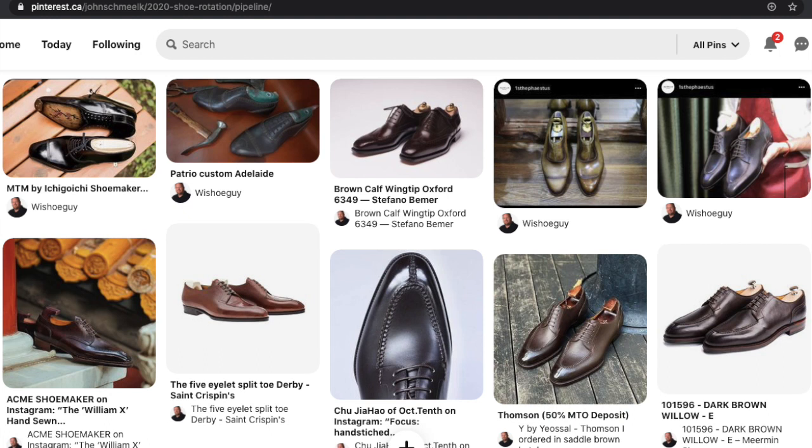The new thing I really want to point out here is that there's a pair of Stefano Bemer wingtips. Most of the shoes that are on this pipeline are relatively high end, and I'm really excited to get them, but I'm not going to add any more till February. This is my way of staying committed to them.